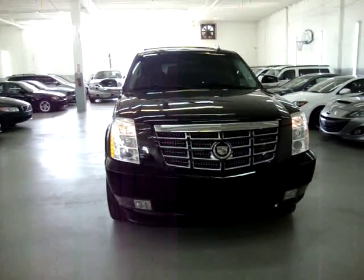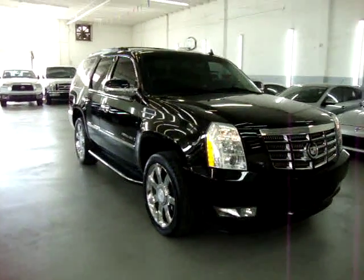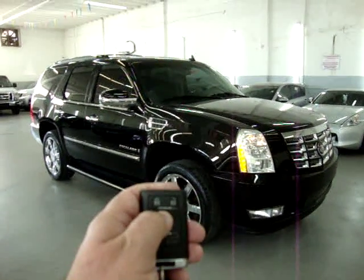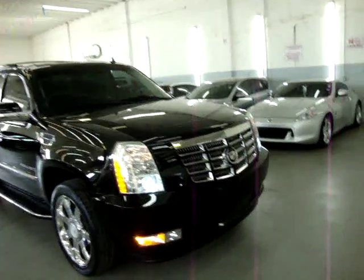When you're ready to drive off, all you got to do is come up to the car, unlock it, stick the key in the ignition, open the switch, and you're ready to drive off. If you change your mind and you decide you're not going to go anywhere at the moment, all you got to do is turn it off here. Okay, so let's go ahead and get it started.